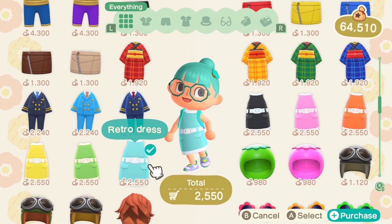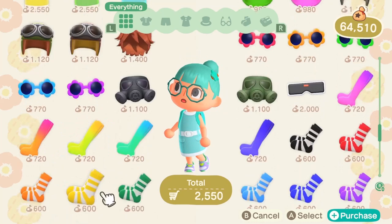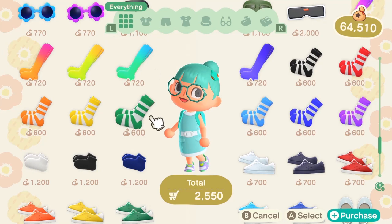Whoa. Look at my hair. That's crazy. Pilot's cap. That's cute. Gas mask. I already own one of those. And lots of cool tights. Very cool. I have these. I actually have them as leggings, I think. Wow, pretty cool. Ooh, I might get a pair of striped socks. But they don't have pink. Blue? I do have the black ones, which are very handy.